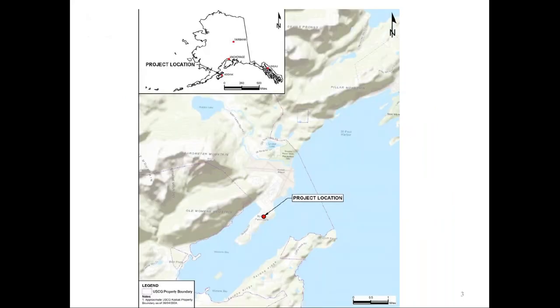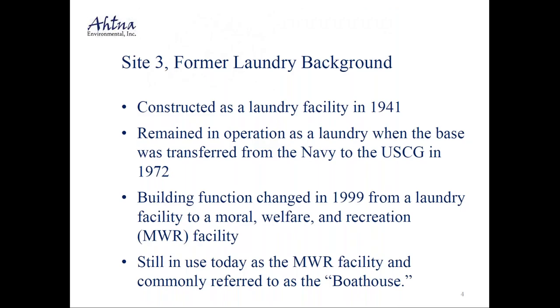Like I said, the base is on Kodiak Island, which is in the Gulf of Alaska, southwest of Anchorage, Alaska. The base itself is right near the airport. A big part of the base surrounds Woman's Bay. It's called Site 3, former laundry.